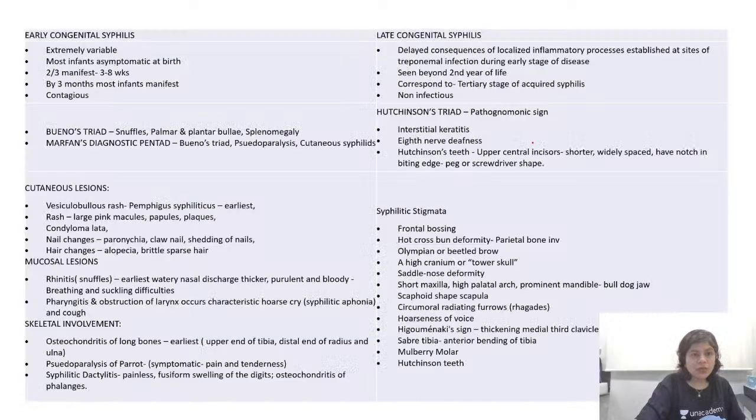Okay, now syphilis. Now syphilis is a very, very important topic. One of the MCQs that we discussed now, one of the options was congenital syphilis. So you need to know everything about congenital syphilis. Now, congenital syphilis can be divided into two. One is early congenital syphilis and the other is late congenital syphilis. So, early congenital syphilis will be less than 2 years after the birth of the child. Okay, so early congenital is up to 2 years, and beyond that there is late congenital syphilis.